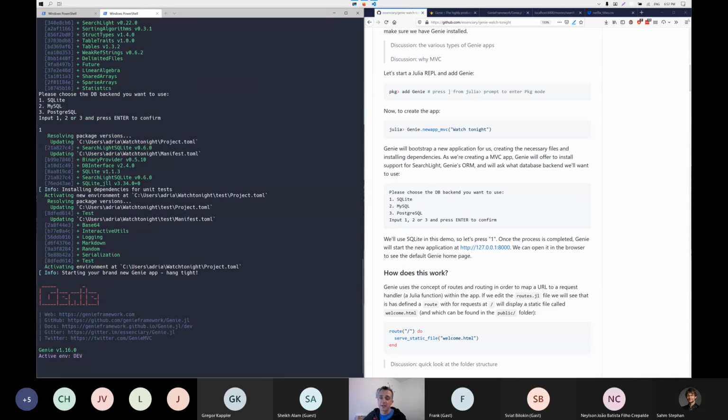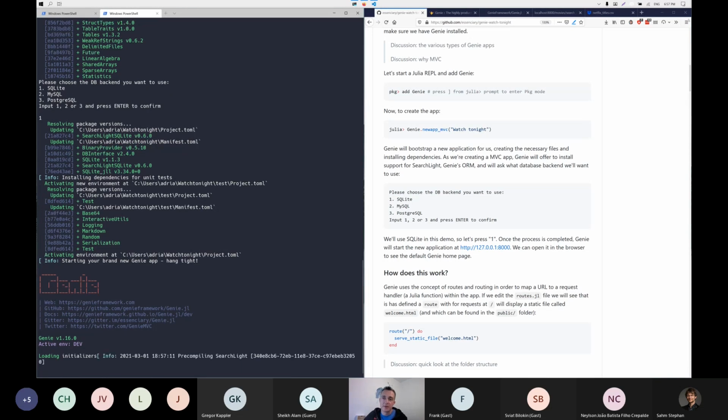Yes, it is possible to set up multiple applications. There's a question in the chat if it is possible to install multiple instances of Genie on one server. So we can create as many applications as we want, and then it's just an issue of running them basically.